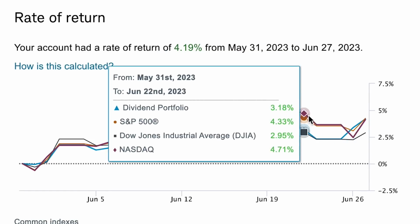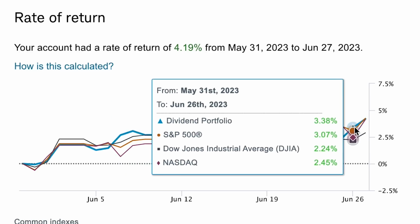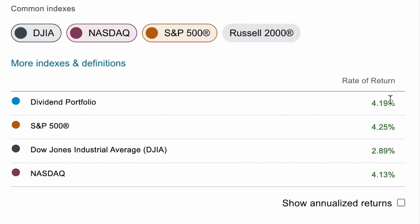And if we look at this chart, my portfolio is the blue line right here. We can see that I'm neck and neck with the rest of the market. In fact, looking at this, I am beating 2 out of the 3 major indices in the last month. I'm definitely beating the NASDAQ, definitely beating the Dow Jones, and I am neck and neck with the S&P. It's only got an edge over me by 0.06%.